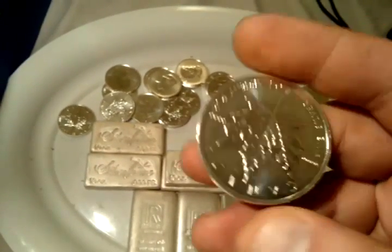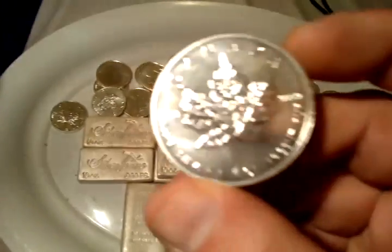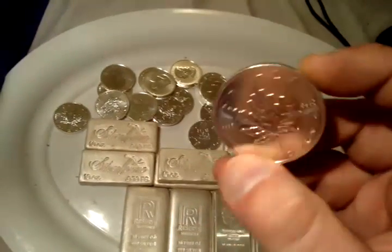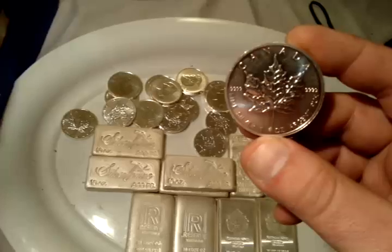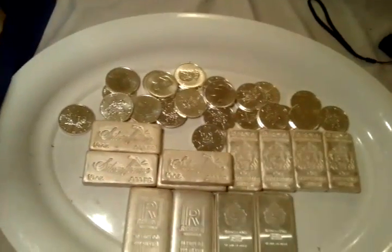If we can catch a glimpse of that, which is 99.99%, and you can see right there it's got the 4 nines on it. So this is the finest silver in the world currently being produced. However, it does have some disadvantages as far as investment purposes goes.